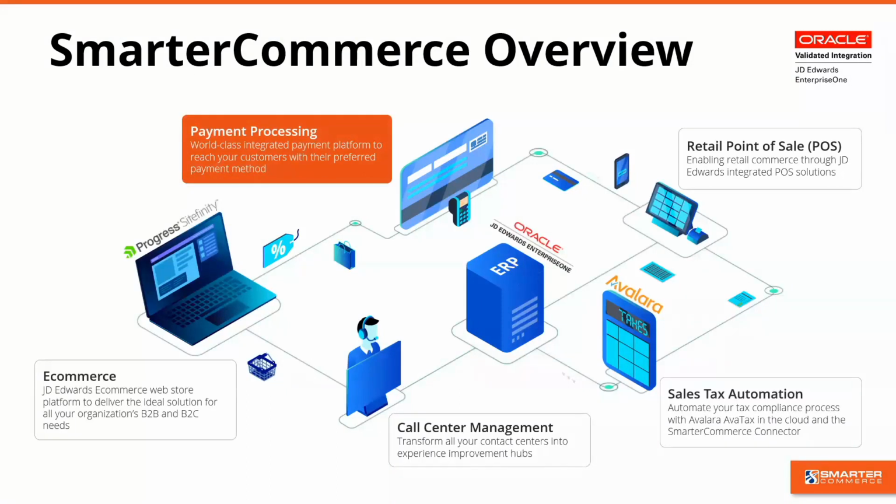What we mean by unified commerce is that regardless of whatever sales channel your customer is interacting with you, you have the ability to provide them an outstanding customer experience through a consistent set of business processes and through one single source of the truth when it comes to business data. That single source of the truth is JD Edwards. It's at the center when it comes to pricing information, inventory information, customer history, so on and so forth. Today, we're going to be focusing our discussion on SmarterCommerce payments.